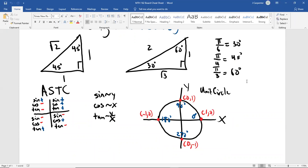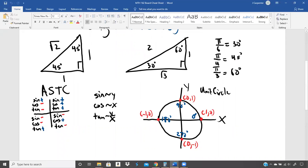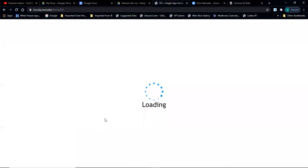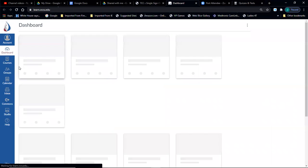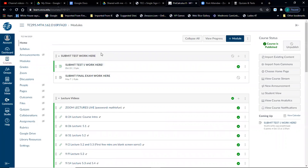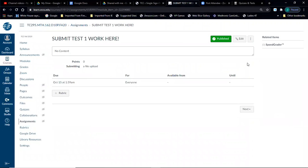Remember to put the work in Canvas. I believe I already set up the test submission spot. I got a couple minutes. Yep, I've dragged it to the top. Only thing you can see, you shouldn't see the submit final exam work because there's no green check mark. I just have that already set up. And the test 2 and test 3 work will go in there later. And you just go in there and it'll be pretty easy. Submit a file. Well, I can't show it because I'm a teacher. I can't submit a file for myself, but there's a button somewhere up here that says submit file.